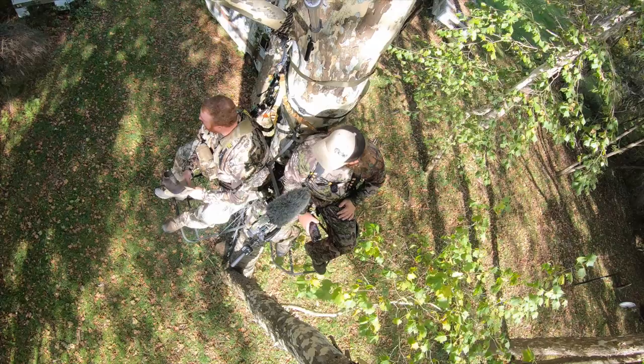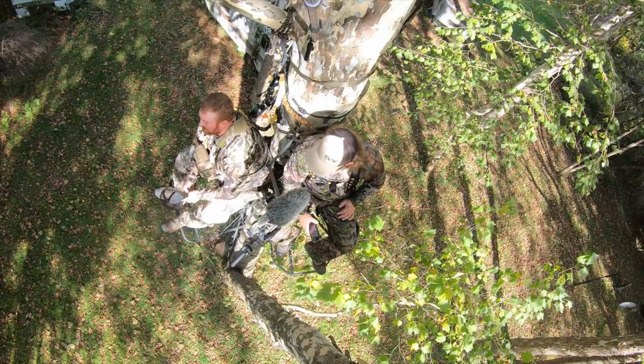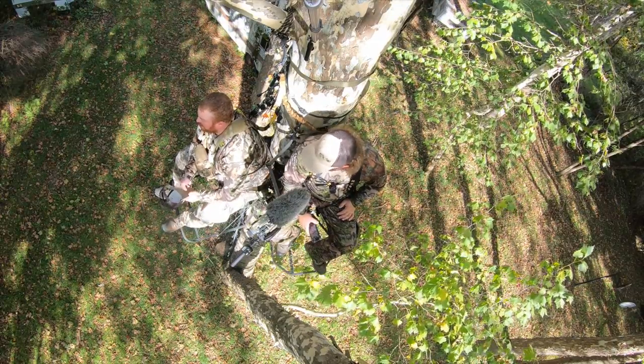Alright guys, so we're in the stand, stay tuned. October 2nd here in Western New York. Once again, if you've been around a while, you know the stand setup. We kill a lot of does in this stand too. These are kind of our go-to for first week to about third week. These are both really good stands.